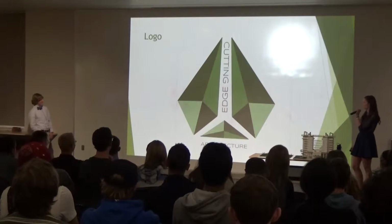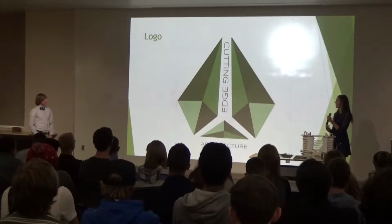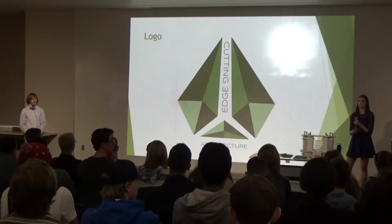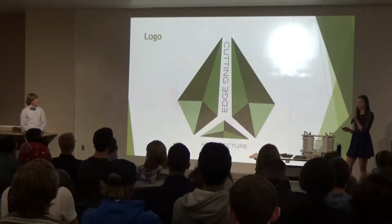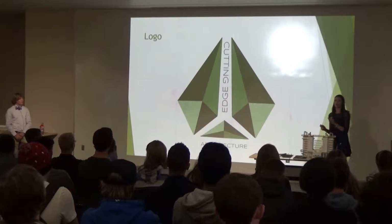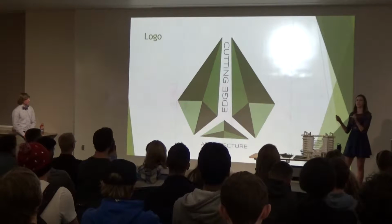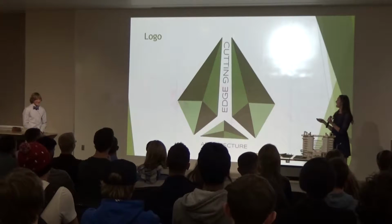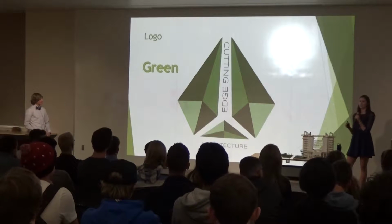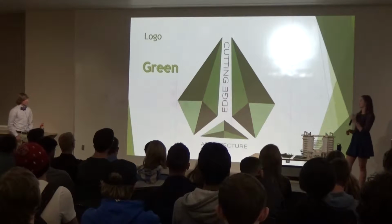Okay, so this is our logo. We called it cutting edge architecture because we want it to be very modern, sleek, and that's sort of where we came up with the design. I had two different designs at the beginning, but I went around the class and took a poll, and everyone liked this one better. And so we wanted to make it green, so everything in it is green because of the ecological side of our project.